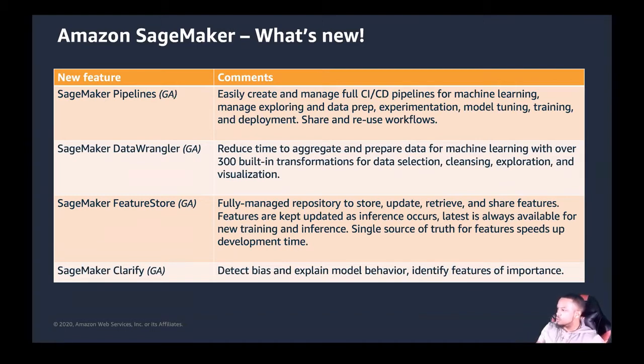Feature Store is also available. Feature Store allows you to store, update, retrieve, and share features. So imagine as a data scientist, you're doing your pre-processing, your data scrubbing, you come up with features for a project, you can now publish them in a feature store and share them across accounts. And you can persist them and make versions of them. So that way you don't have to keep them within a notebook environment, a Jupyter notebook. You can have them in a repository ready to be pulled down for potential model builds or training. And we also have SageMaker Clarify to detect bias and explain model behavior and identify features of importance. And SageMaker will do this out of the box.